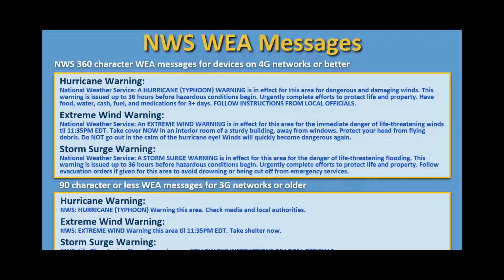If you're on a 3G or older network, you get a shorter message, but it would just say extreme wind warning for this area till this time, take shelter now. And then of course you can go to other sources for more information if it's safe to do so. So again, the implementation of some of these messages depends on your carrier.